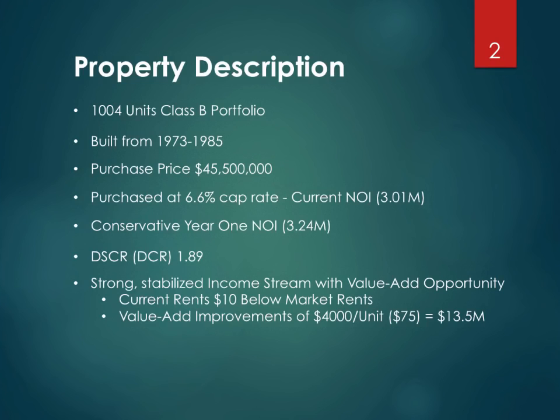The rents were about $10 below market, and just for point of reference, a $10 increase per door per month in this project would realistically bring about $1.5 million added value to the project. The improvements needed came to about $4,000 per unit. That would include taking care of the kitchens, bathrooms, floor covering, and some of the common areas. That $4,000 per unit would represent about a $75 per month per door increase, so that could total about a $13.5 million increase for the project.